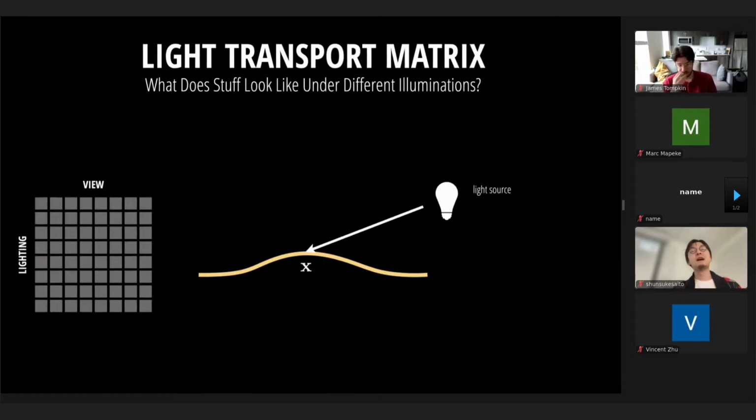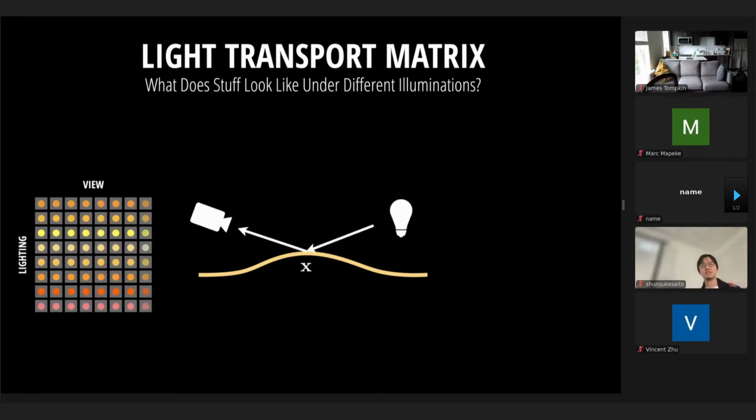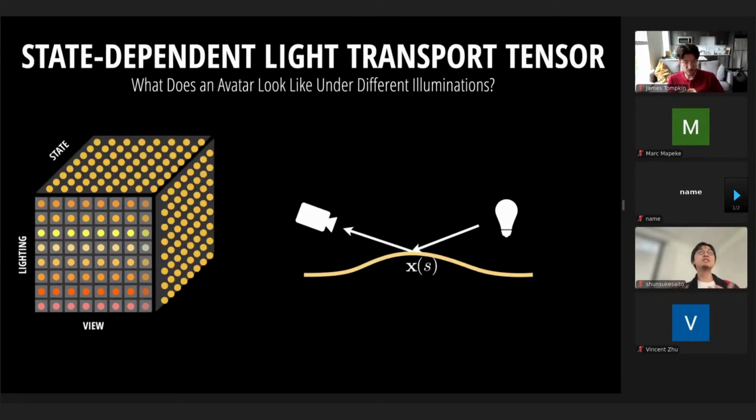Then on top, if you want to make the avatar relightable, not only the viewpoint but also the light direction should be perturbed. Given a single light direction, we observe from different viewpoints, and then we change the light position and do the same. Eventually we get a light transport tensor across view and lighting. This allows us to render the avatar from any viewpoint with any light illumination. But this is not enough for avatars, because humans are dynamic, people move, right? So on top of this light transport matrix, we have to extend it to a 3D tensor including the state axis. Here, state refers to, for example, pose or facial expression.